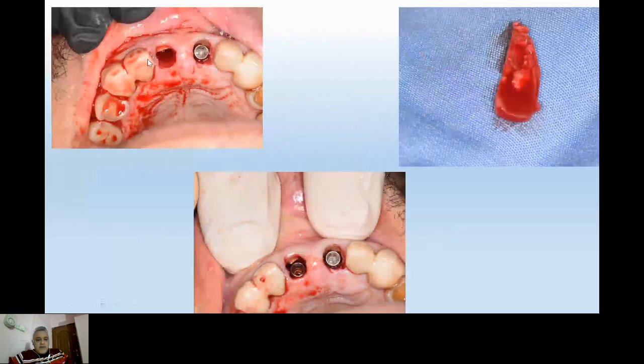This is the case. We see here that we remove the whole root. All the apex of the root should be removed. You should cut from the buccal in an oblique line to retain the buccal shield, and after that you extract the tooth with the whole apex and don't leave any part of the apex with the shield. After that, you can put your implant.